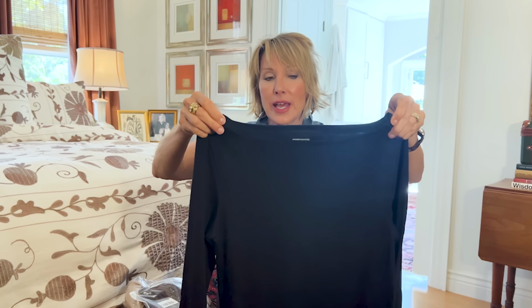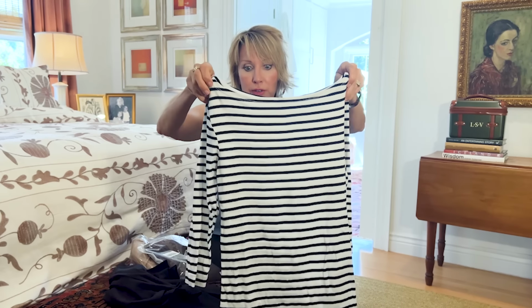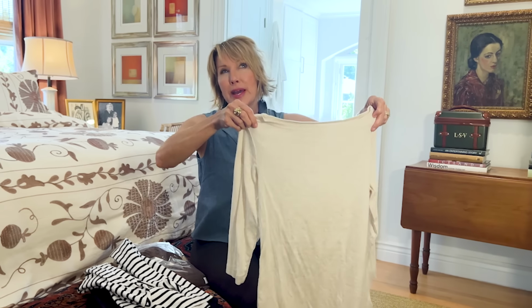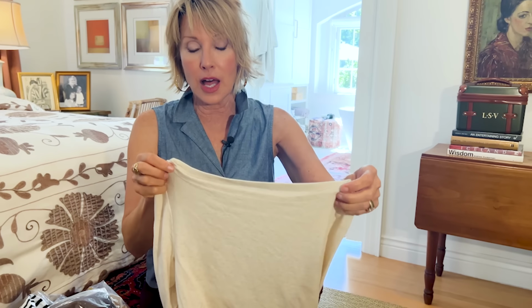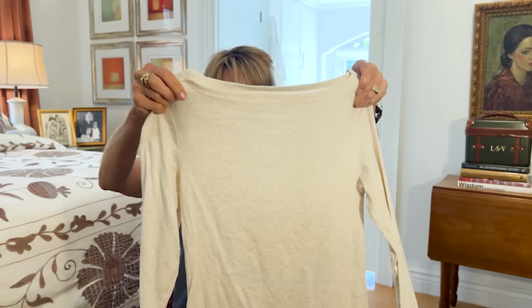So I believe these came in a pack of 3, and I got it in black. This is my favorite. I have worn this so many times. I love the black and white stripe. Looks great under a blazer, summery or fall. And then I also got it in an oatmeal color. And then the 3 packs, I believe you can get them in just different selections of what colors you want. Inexpensive, love the neckline, love how soft they are, brilliant for layering. Well, I think you might want to order some of these too.